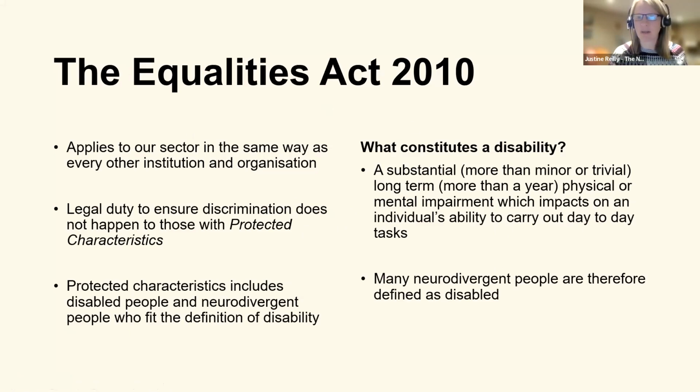And I tested it out in a tribunal myself around the Disability Act, where somebody was being discriminated against within a school environment because they were neurodivergent, and it absolutely was classed as essential to the Equality Act that person came under the protected characteristic of being a disabled person. So it's something to be really, really aware of, that neurodivergent people absolutely fit within the Equality Act. And so that need to look at the reasonable adjustments is crucial, particularly for any public organisation.